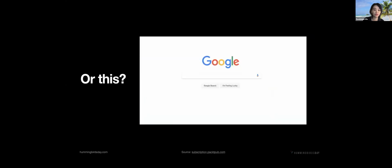Or do you like to use this? It's just a simple Google bar, and whatever is inside your mind, you can just type and then you can see all the results, right? Those are serving the same purpose, you want to search something. One displays all the possibilities in front of you. Sometimes if you have too many choices, you end up with no choice. Or you want this, just like the Google bar.